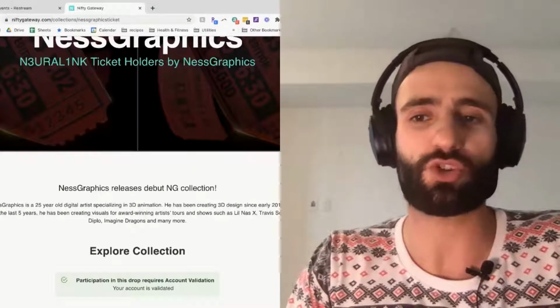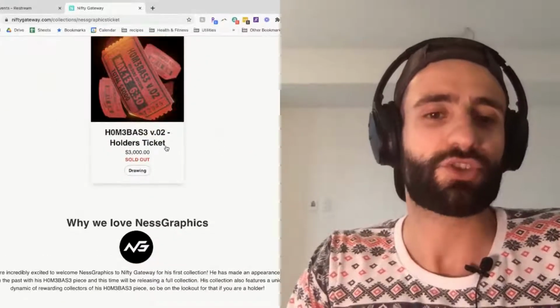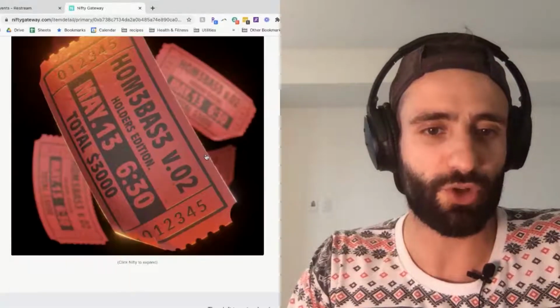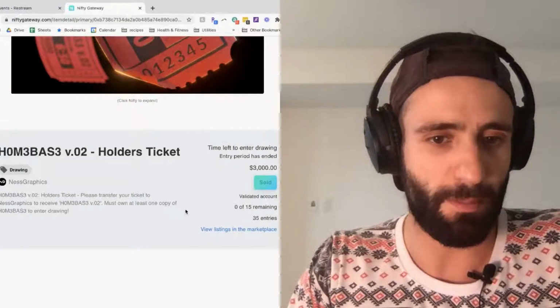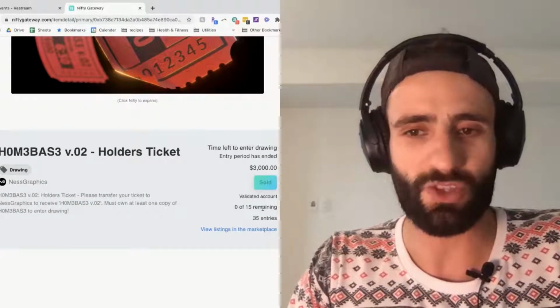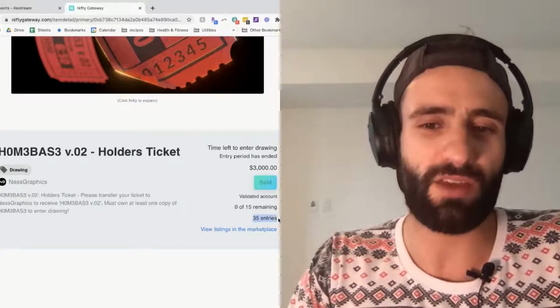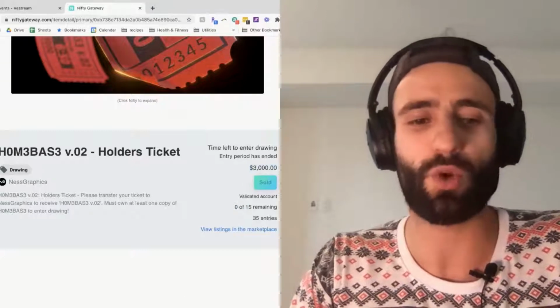And the drawing structure has been favorable compared to other ones recently, right? So if we look right here at the drawing from earlier, it was a $3,000 price tag. So it was a considerable amount of money, and you needed to own Home Base, which was a previous drop by Ness Graphics before. So, a reward for collectors. There were only 35 entries for 15 mints at 3,000 bucks. So this is a win-win, right?